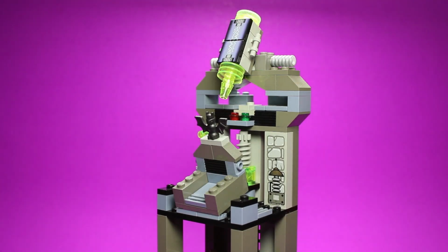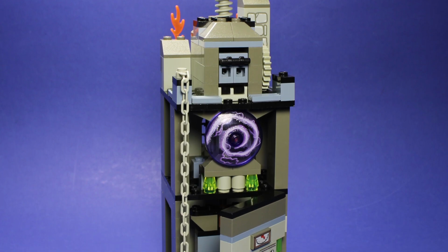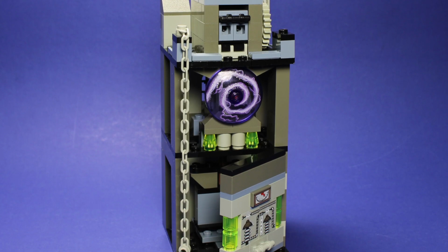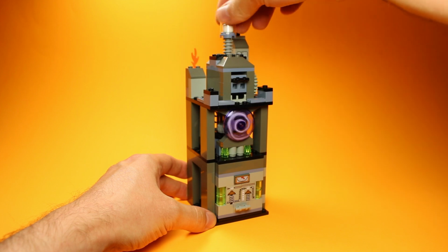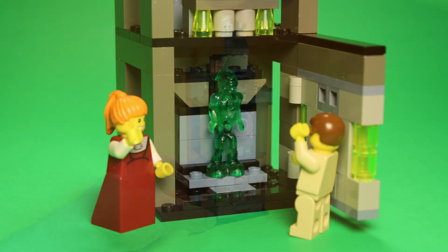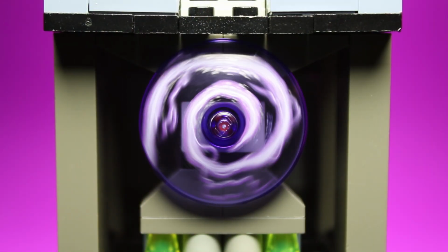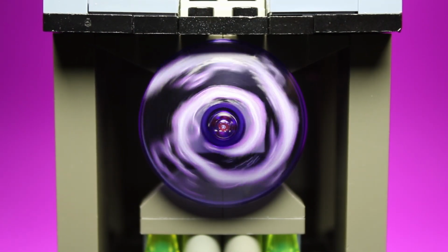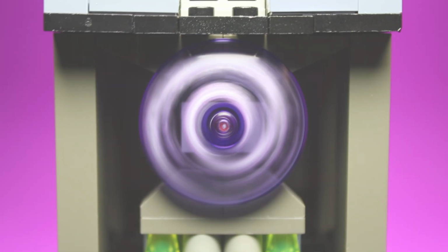The other half of the model forms a transformation chamber, complete with giant industrial-sized freezer door. Load the minifigures that you want to swap into the contraption and turn the skeleton head on top. Just be careful, you may not like what emerges. Operating this contraption also spins this spiraling electric pattern, and this reminds me of something.